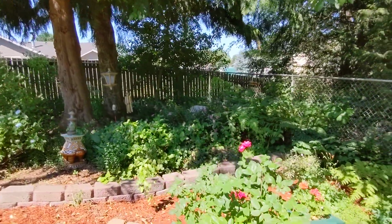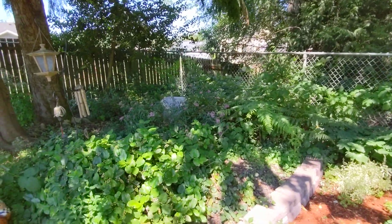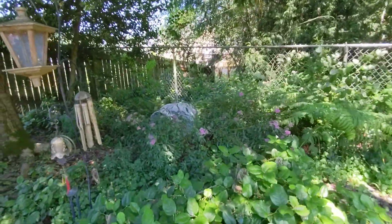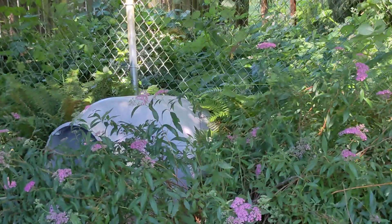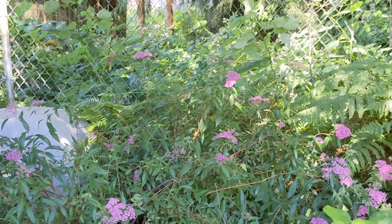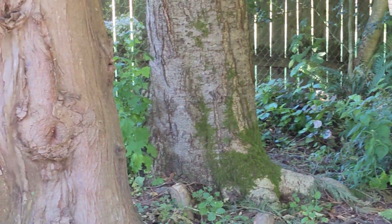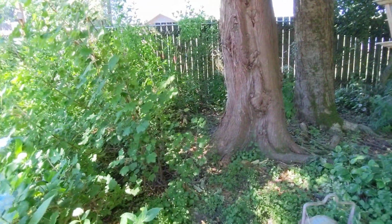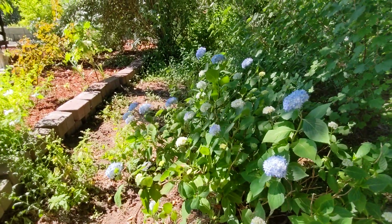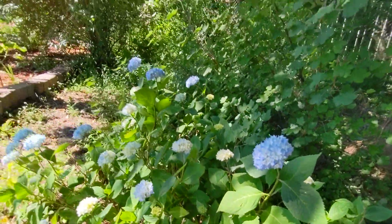And back in the shade, this I consider to be my wild garden. I don't know whether this will come out or not, but in the shade over there, yes it does, I can see it. I have some Princess Spirea, and that does very well growing as a wild plant. So this is my wilderness area under the cedar trees. But I did plant a hydrangea in here, a blue hydrangea. And funny, but this year it's not very blue yet.